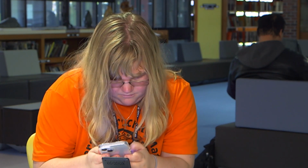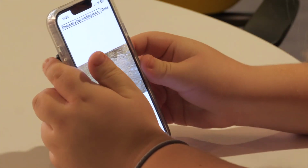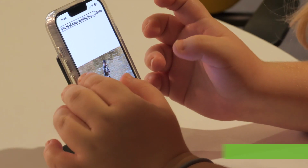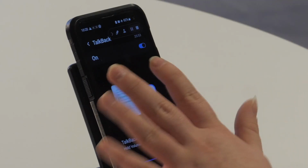Reminders. Books. Double tap. Got it. Photo of a boy wading in a stream, holding a pole with some kind of bucket or noose on it. Heading. That's what it is. I just tap it and it tells me what it is.